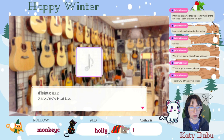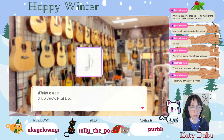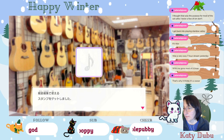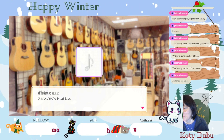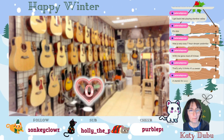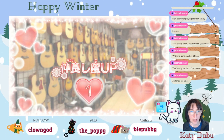And there's a musical note, and it says, I got a stamp that can be used in magazine editing. Oh. Oh, that's true. It does say ass. I like to say lamau. You're right. And I got level up friendship with Cannon.